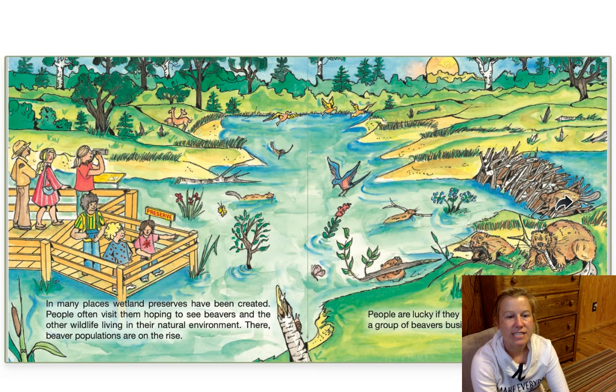In many places, wetland preserves have been created. People often visit them hoping to see beavers and the other wildlife living in their natural environment. There, beaver populations are on the rise. People are lucky if they get to see a beaver or a group of beavers busily at work.